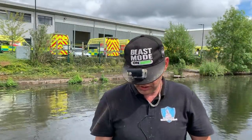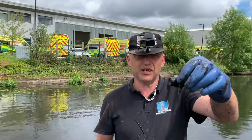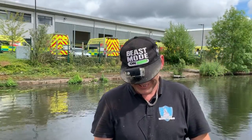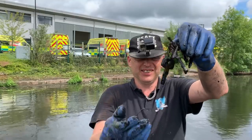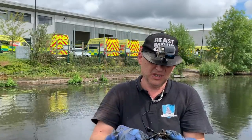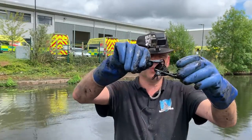Another CV joint. How was that for a torch? Look at that, that's proper high power, that is. And keys. They are old. It's an old Vauxhall key. And the key ring's all broke, it's all fallen off. But yeah, somebody's keys.